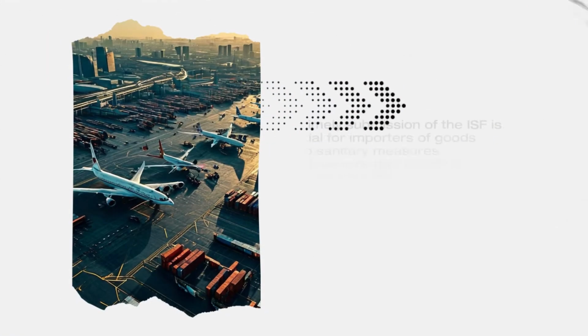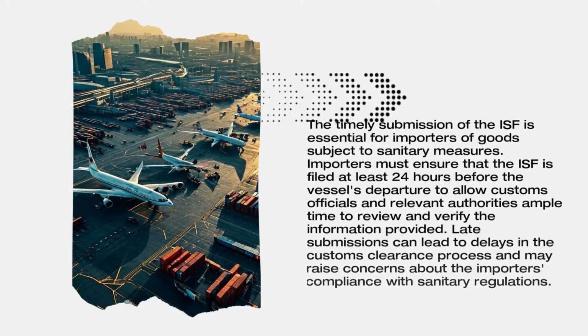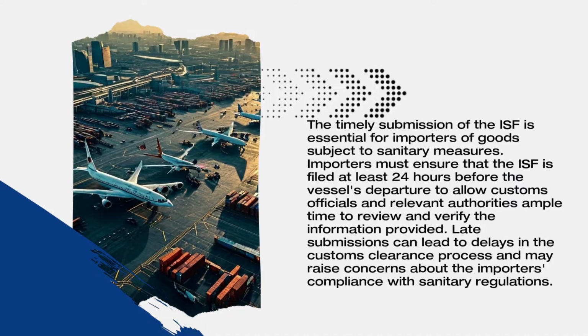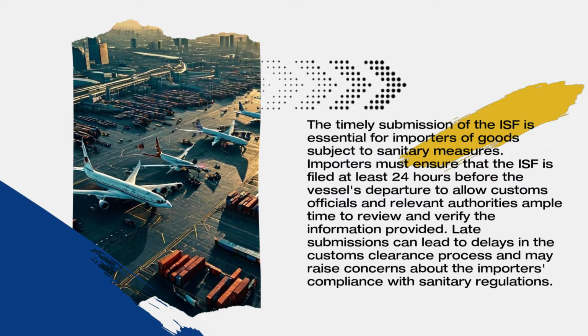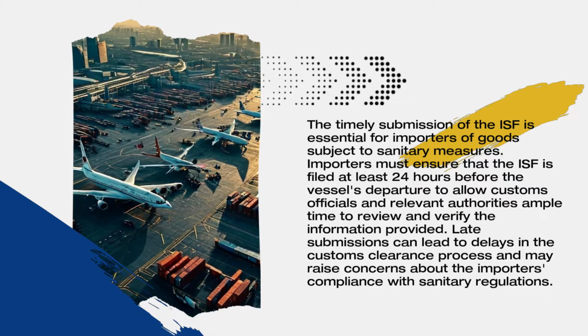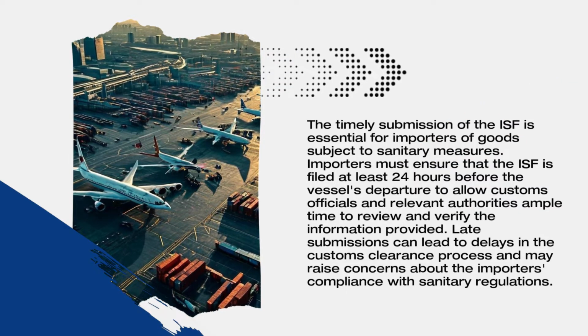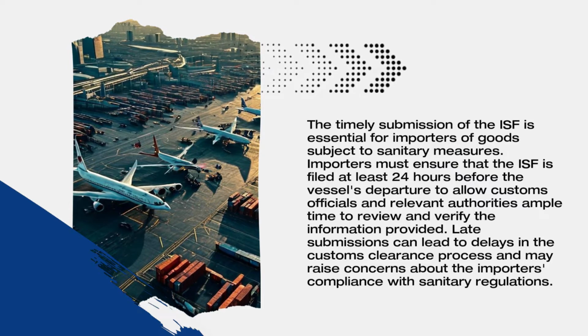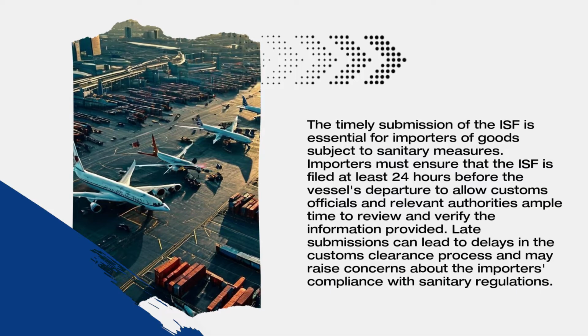The timely submission of the ISF is essential for importers of goods subject to sanitary measures. Importers must ensure that the ISF is filed at least 24 hours before the vessel's departure to allow customs officials and relevant authorities ample time to review and verify the information provided. Late submissions can lead to delays in the customs clearance process and may raise concerns about the importer's compliance with sanitary regulations.